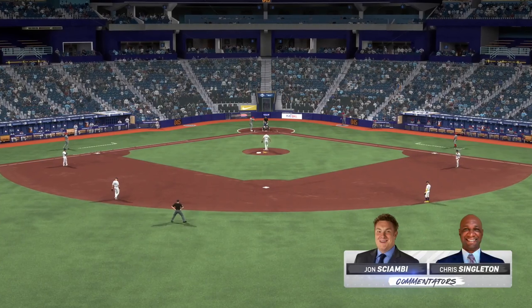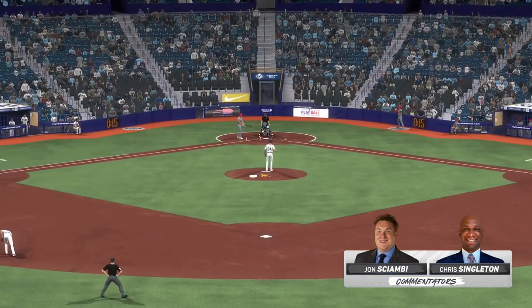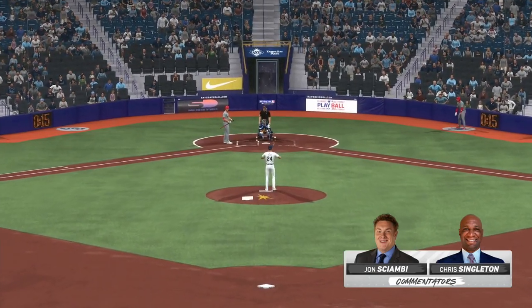Back now in Tampa Bay, John Ciampi with Chris Singleton, and set to lead off the fourth, Nolan Schanuel.